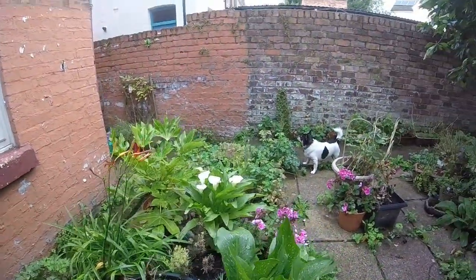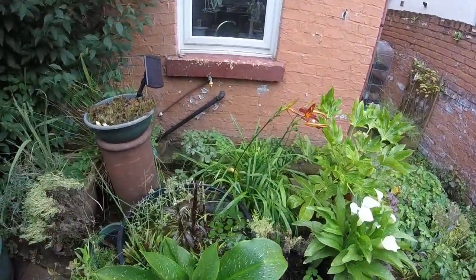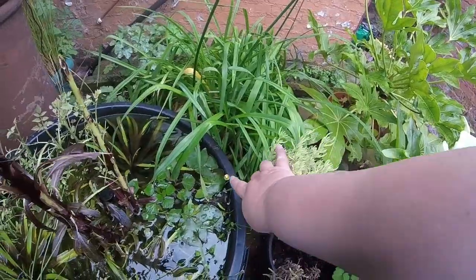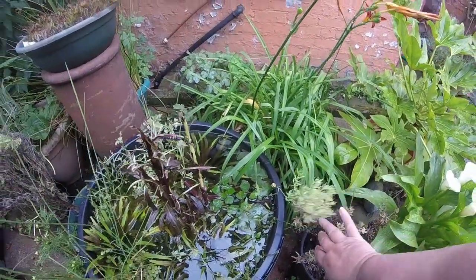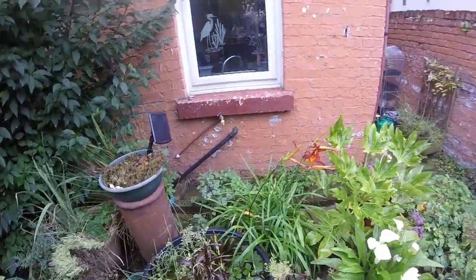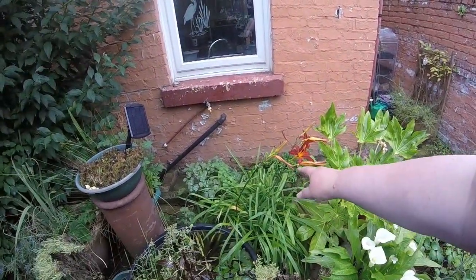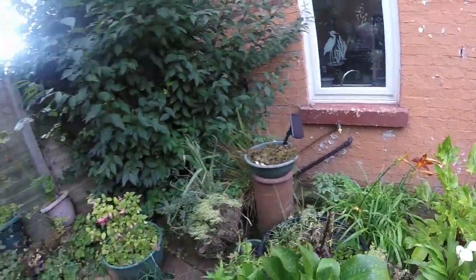But the good news, if you come round here and have a look-see, we have got, let's move the heather out of the way, a pond lily flower about to open. Can't wait to see what it looks like. Those beautiful lilies are starting to go over. There's a few more buds yet, but oh, they've been beautiful. Truly they have.